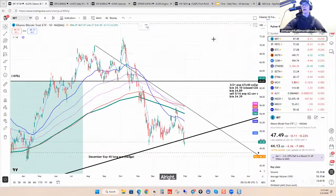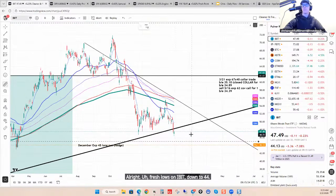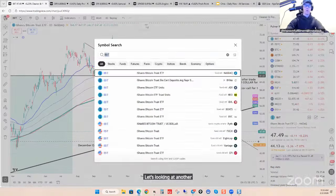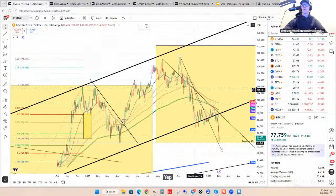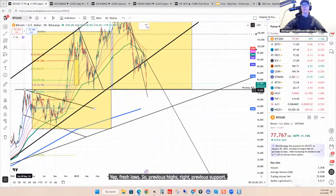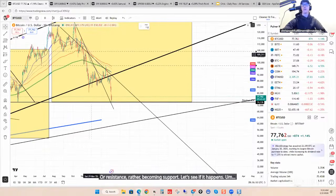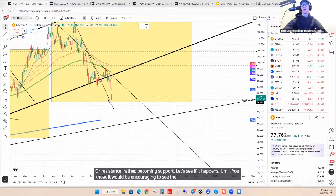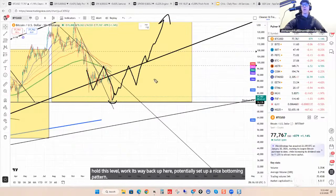All right. Fresh lows on IBIT down to 44. So looking at another 7% lower on Bitcoin. Here's what a Bitcoin chart looks like this morning. Yep, fresh lows. So previous highs, right? Previous resistance becoming support. Let's see if it happens. It would be encouraging to see the bulls in Bitcoin hold this level, work its way back up here, potentially set up a nice bottoming pattern, and then I wouldn't be worried about it.